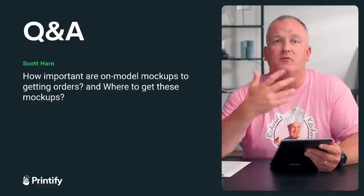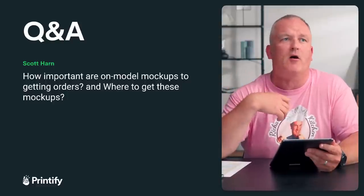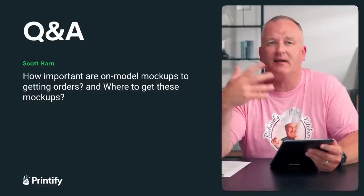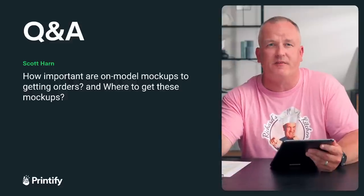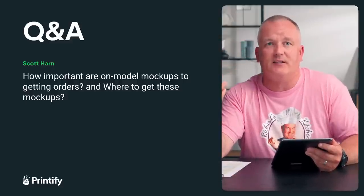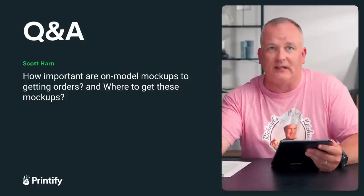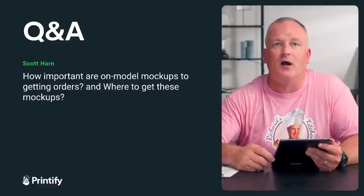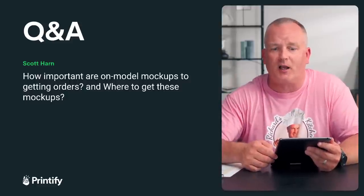You can get those mockups. You can use the Printify mockups. There are all sorts of services out there. Some of those design tools like Kittl and Canva have options that you can use. You can use a tool like Placeit to get access to literally thousands and thousands of models that you can upload your products to use for your mockup images.